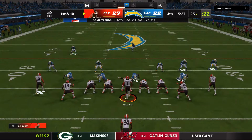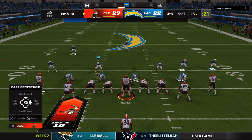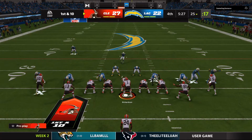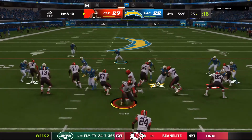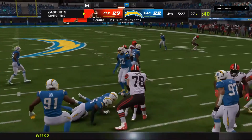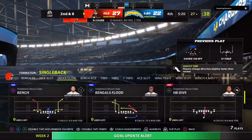The Browns drive about to get started. Their lead back down to one score after the touchdown a moment ago. First down's a must on this drive as they start out here 1st and 10. And he can only manage to get a couple. 2nd and 8 coming up.